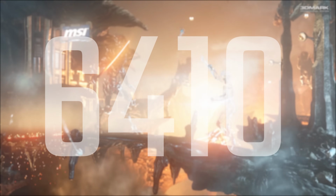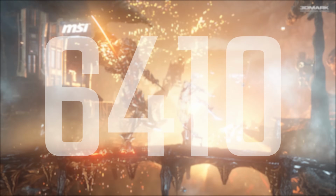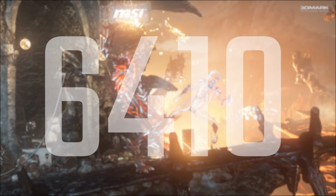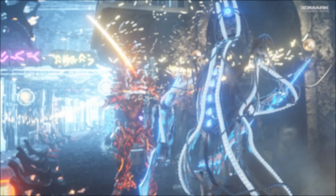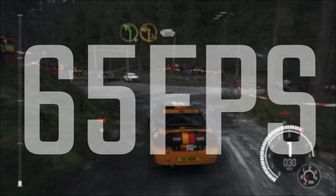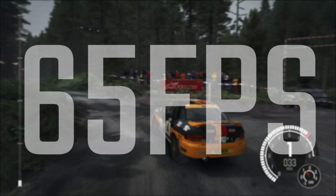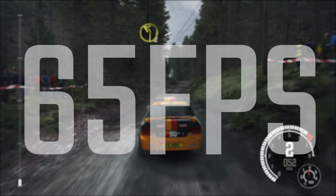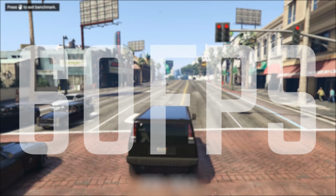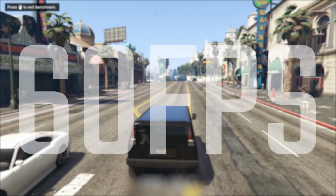Starting off with 3D Mark Firestrike at 1080p, you're looking at 6,410 points, which is a very respectable score. Of course, you can check on 3D Mark's website to compare this to your own system or any others. In Dirt Rally at ultra settings at 1080p, you're looking at 65 FPS average, which is also really impressive, and in GTA 5 you're looking at a very similar 60 FPS average at 1080p on very high settings.